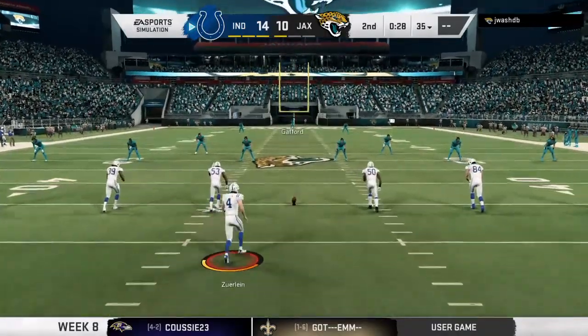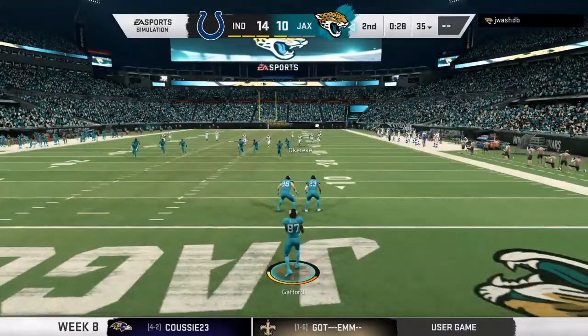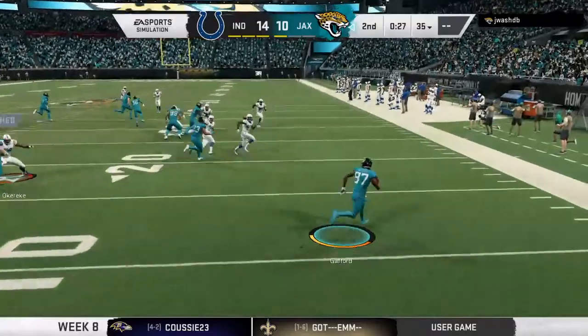Now after the touchdown, it's Zerline. He'll kick it away. This fielded a few yards into the end zone.